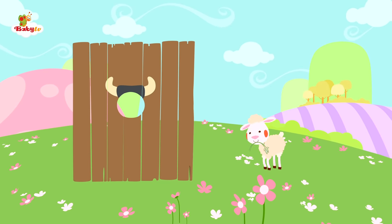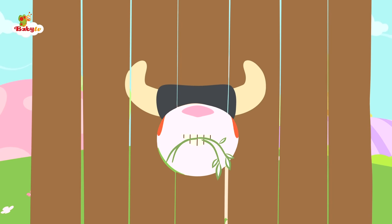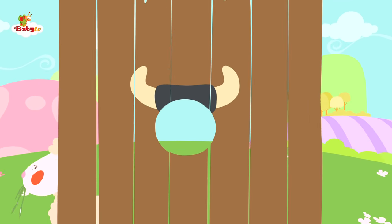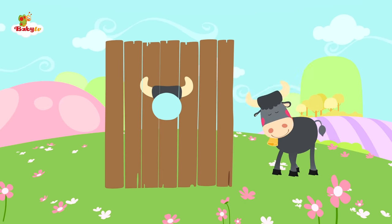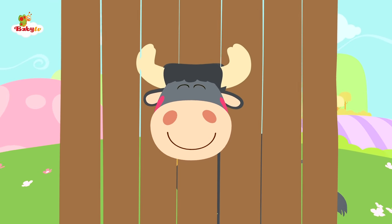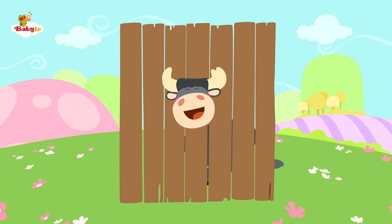Hey! Hi, lamb! Do these horns belong to the lamb? No! These horns don't belong to the lamb. Hey! Hi, bull! Do these horns belong to the bull? Yes! That's right! These horns belong to the bull!